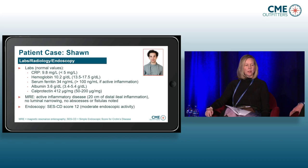So Sean's labs: his CRP is elevated at 9.8. His hemoglobin is low at 10.2. His ferritin is low as well. His albumin is still within normal limits, and his fecal calprotectin is elevated at 412. His MRE shows active inflammation in the distal 20 centimeters of the distal ileum.